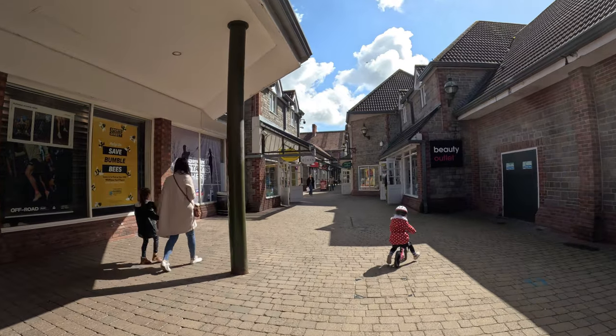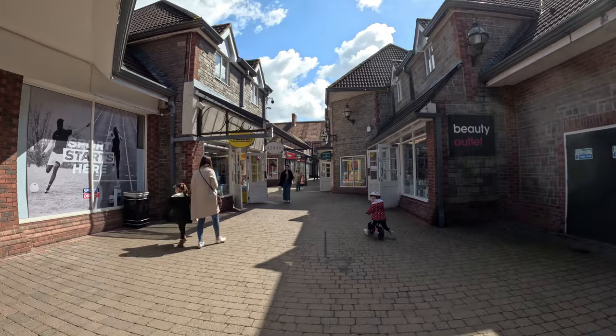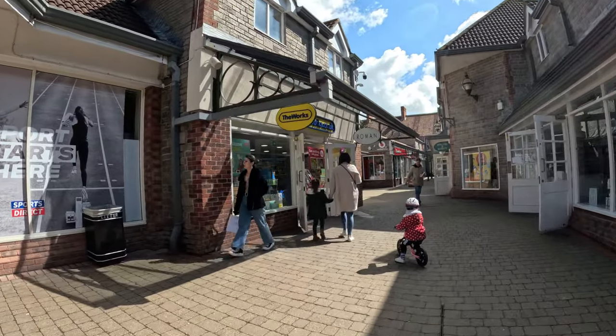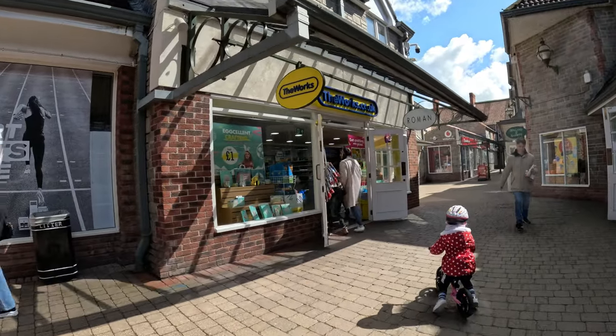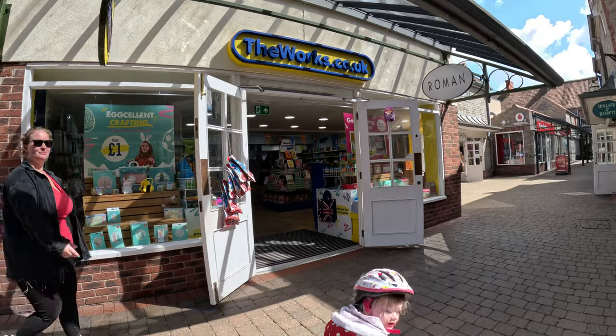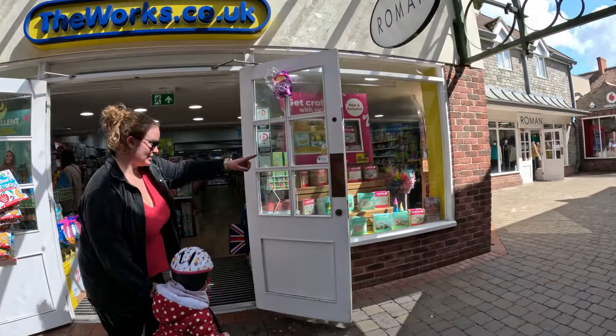And Luna's got her little bicycle that she can scoot along on. One of our favourite shops here, The Works, sells stationery type things, books, and lots of games and things that we like to get for the children.